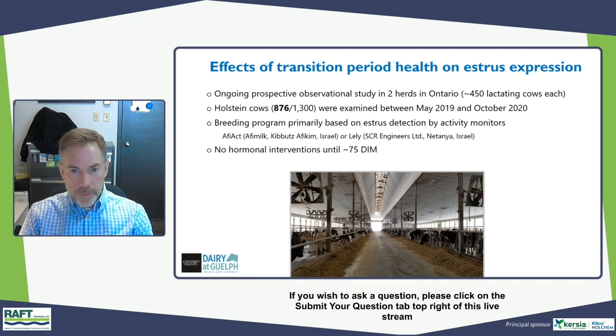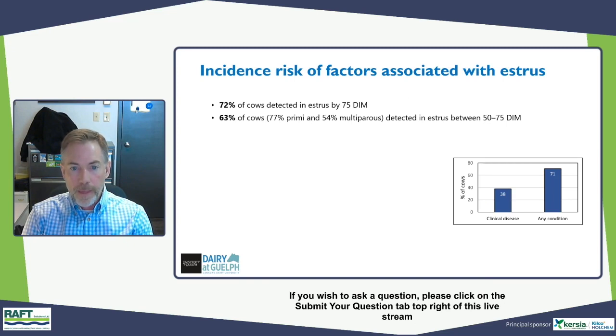So Tony was out to these farms, each farm twice weekly and sometimes more, intensively monitoring cows' health, including blood samples and cow observations and so on. And in each of these herds, they were hands off with the cows from 50 to 75 days in milk. So as cows had naturally occurring heats by then, they were inseminated, but there was no intervention with the cows until then. Again, about 72% of the cows had shown an estrus by 75 days in milk.